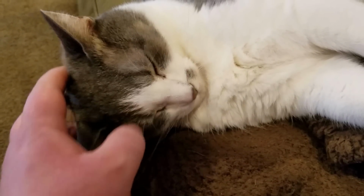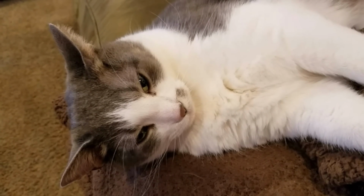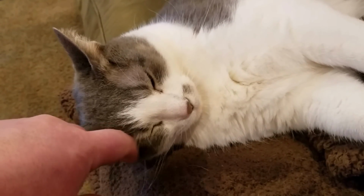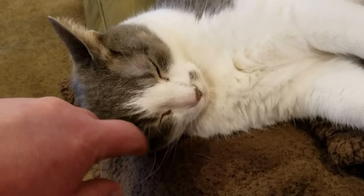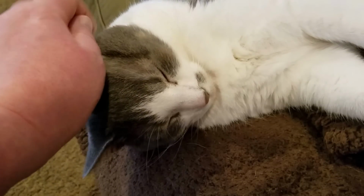She's had some discharge coming out of her eye. I think it's allergy related. I was able to clean it out this morning. She was being so good and letting me do that. Such a pretty girl, LT. Yes, you are. What a good cat.